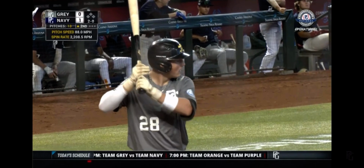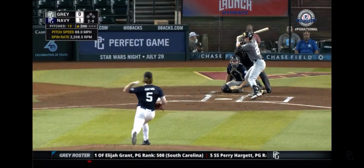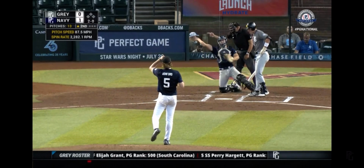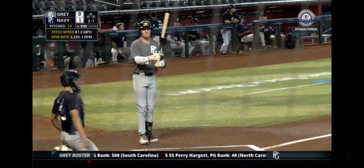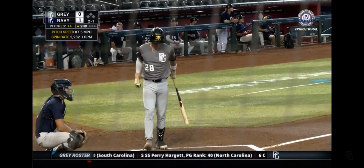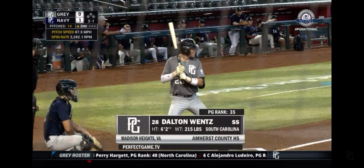Young man from Virginia committed to South Carolina. That's another one of the schools that's done extremely well with commits over the course of this showcase with the volume of players. A lot of South Carolina guys here. That obviously had a great year this year, expecting more next year even, and South Carolina on its way back.